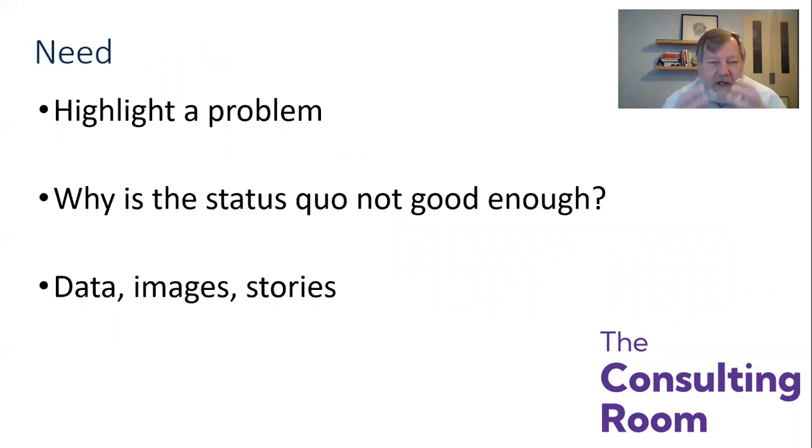Once you've grabbed their attention, you need to highlight a need that they have, a problem that they have, a problem that your products or service or yourself can solve. So you've got to make that clear. You've got to show them why the current situation, the status quo, is not good enough, why something needs to change. And you may be doing that using data, information, images, again, are always great. Stories, build a storytelling sequence into it.